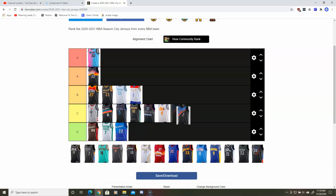You got the Oklahoma City Thunder. They're decent. That's why I'm giving them a C. Just not a big fan of the black again. The orange and blue, that's okay, but the black, no.